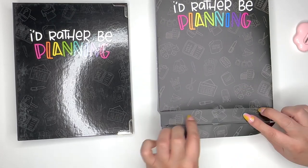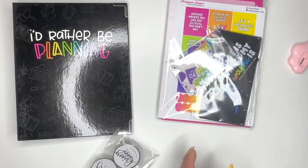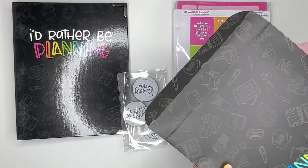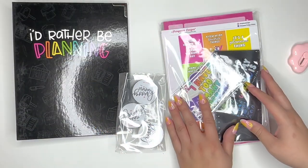Oh, yeah, I would imagine yours would be much thicker. This is a very flimsy box just to kind of get out. Oh, my gosh. Okay. So I feel like we got a lot more items than we have in the past.